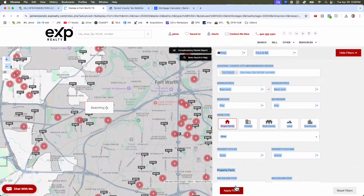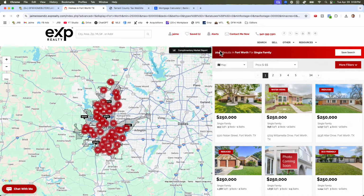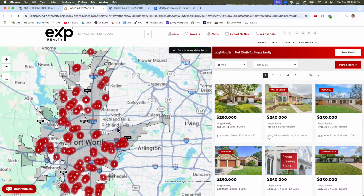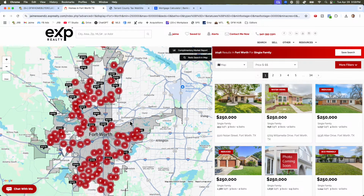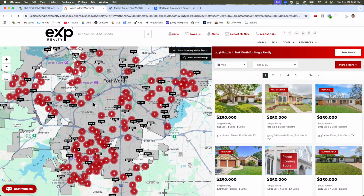You're going to see the most properties in this price range. You can see over 2,000 properties available. So if you have a budget of up to $400,000, you can buy a home in just about any area in Fort Worth, within a few blocks.